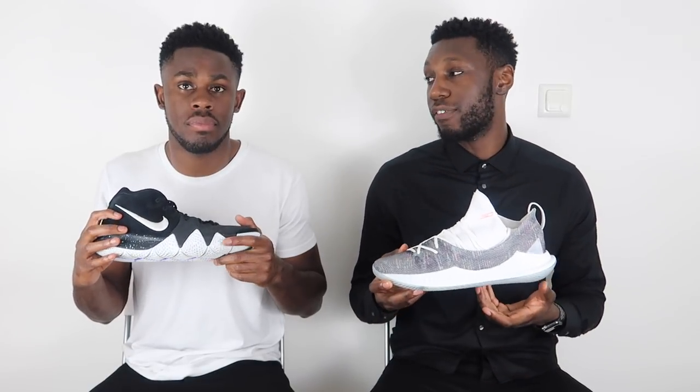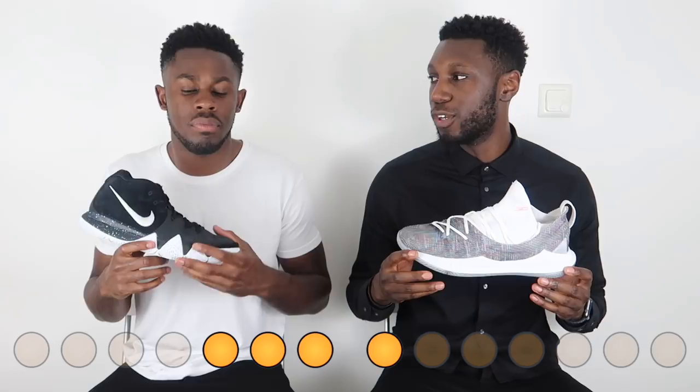So we're talking who gets the point. I think it goes to the Kyrie 5. I think so too. We do love a bit of knit. It's premium. It's what is almost expected for basketball shoes nowadays. 100. When we're talking lightweight, flexible, zero breaking time, Kyrie 5 has definitely got that thick for sure.